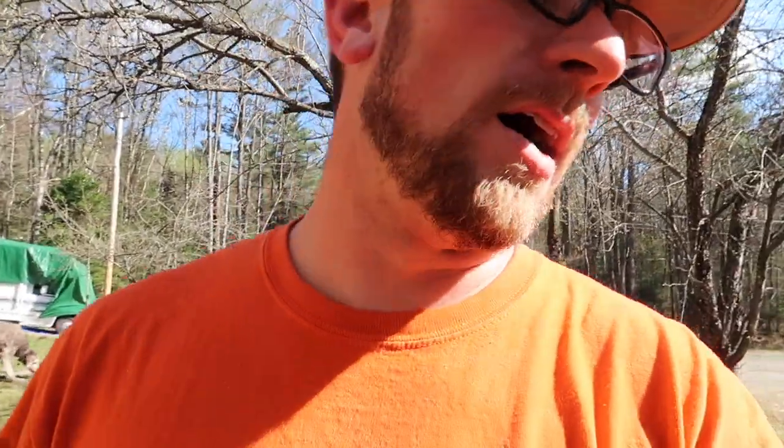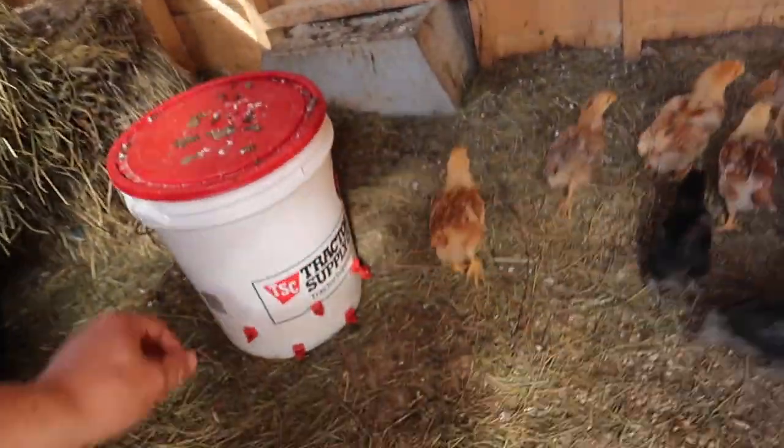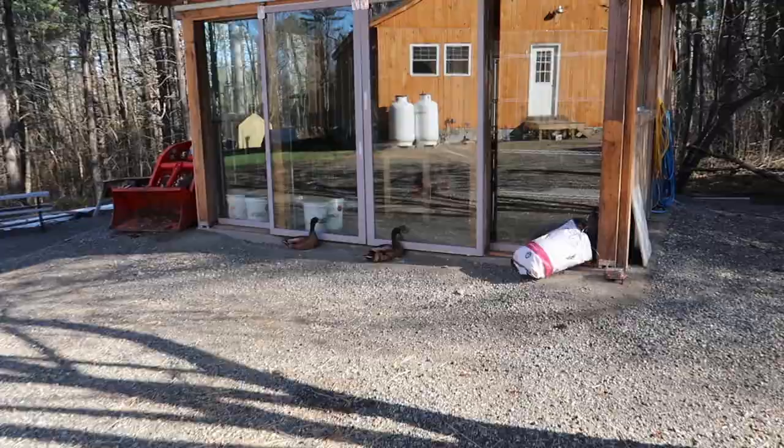Guess I need to hook up my 5-gallon water for them. Man, I filled that up this morning. You know what though? We have the 5-gallon water in there. Hey, would you keep it down? Thank you. We have the horizontal water in there. They must not be using it though. It's still got water in it. They're getting spoiled. They should be old enough now and big enough to use the horizontal nipples. But we'll give them a few more days and we'll keep checking that other one.